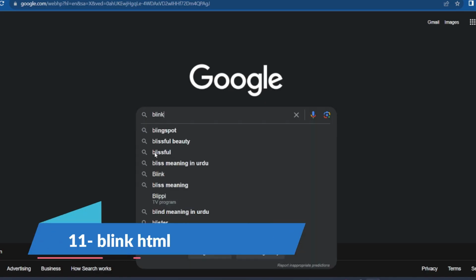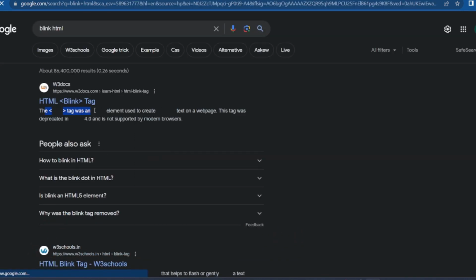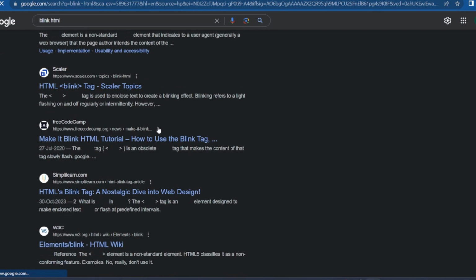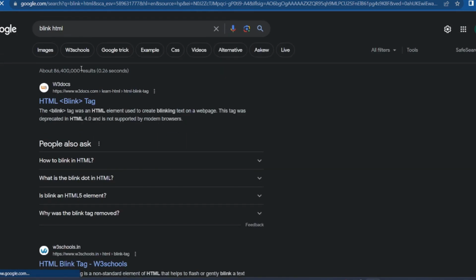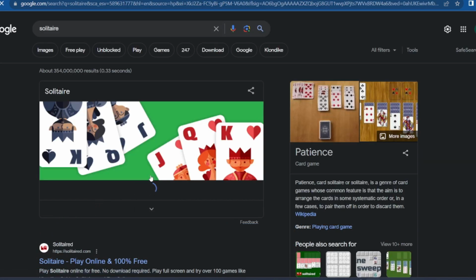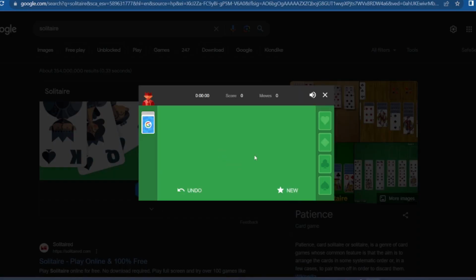Web developers, gather around. Try the nostalgic HTML blink tag by searching for HTML blink in the search bar. Your screen will blink just like the good old days. Need a break? Type "solitaire" into the search bar and enjoy a game of solitaire right there in your browser. Perfect for a quick mental reset.